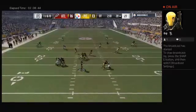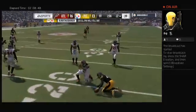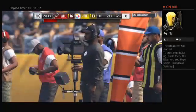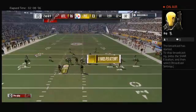First throw in overtime now for Roethlisberger. He's going to find his running back. It's complete. It'll be a pickup of only a yard, and that'll make it second down. 9 yards still remaining here to pick up the first.